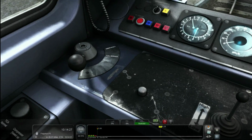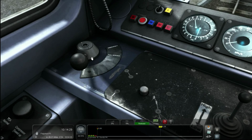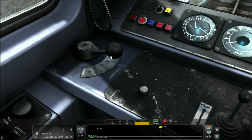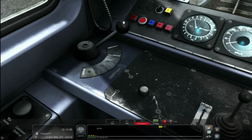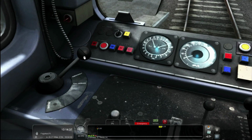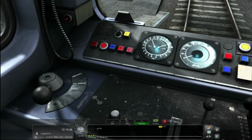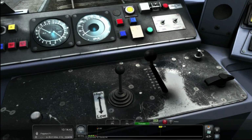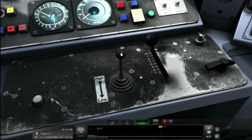Moving up, we've got our brake lever. It's got 1, 2, 3 steps and an emergency. So, alright, we'll pull the brake off. Our AWS reset. We have a horn, which doesn't pull backwards, only goes high, which annoys me considering it is supposed to go low as well, but you can't have everything.